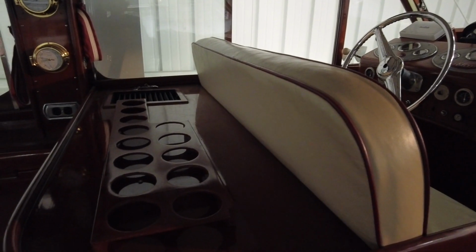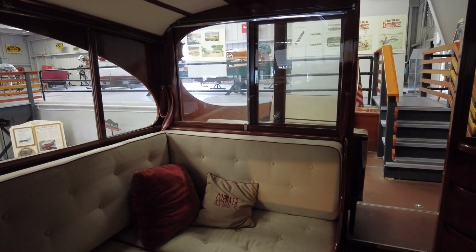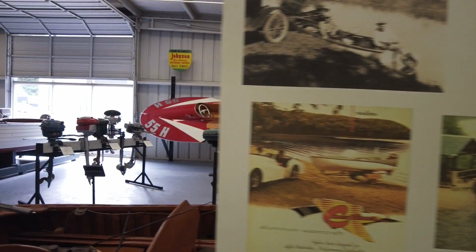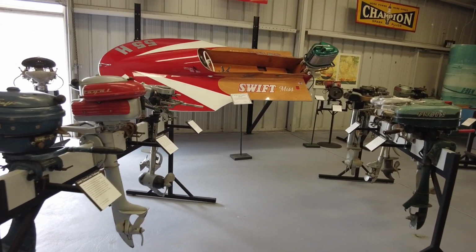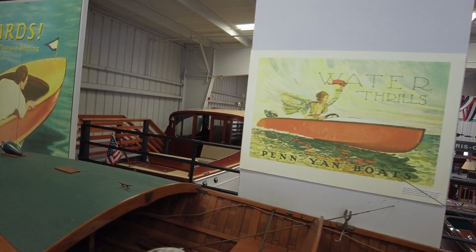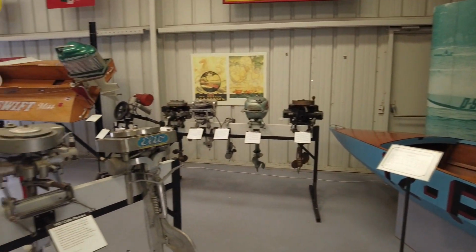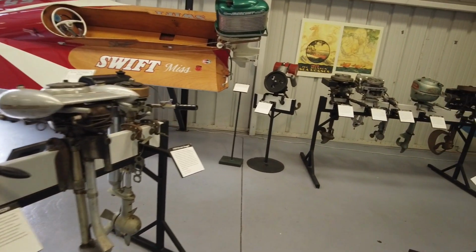And what's this for right here? For drinks? Beers? What do you know? Corsair. They got some great posters. Penn Yan boats, Johnson outboards, Comet. It's a racing boat, I guess. Look at these old outboards here. And here's some oldie goldies over here.